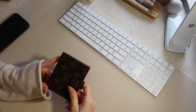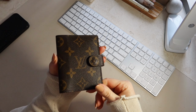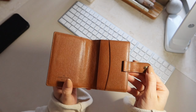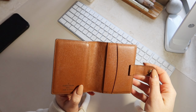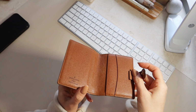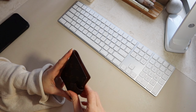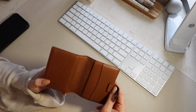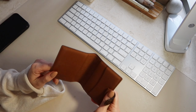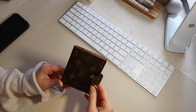Okay guys, so I actually purchased this mini agenda off eBay. I found it at a really good price, and then I put an offer in and got it for an even better price. Why did I buy it? Because I have an addiction to Louis Vuitton, and it's all about how small can you get, really. No, I have no use in mind for this at all.